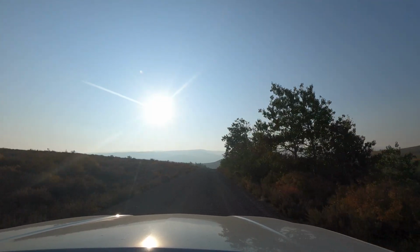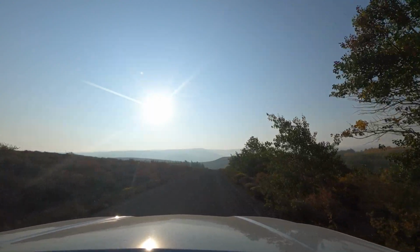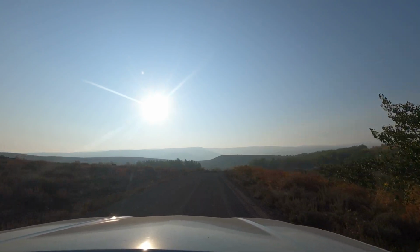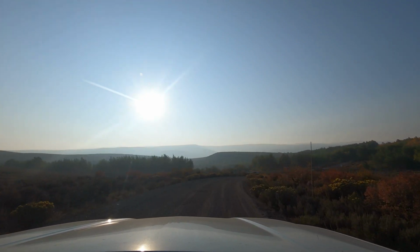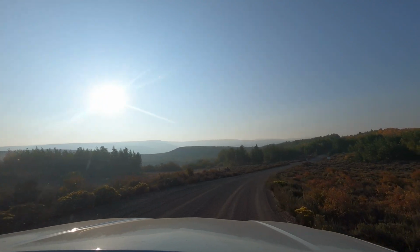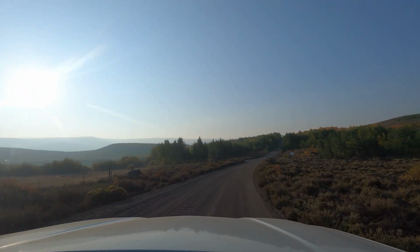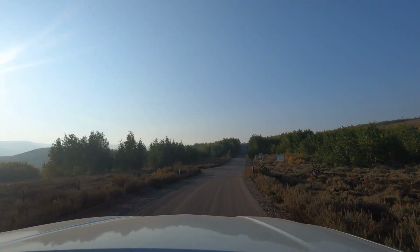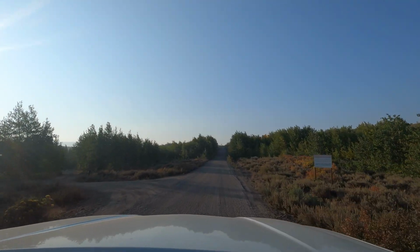Let's see what elevation we're at on my app. Just realized I can do that. So we are at 7,383 feet. We're 150 feet higher than where I camped last night. It's still 42 degrees. So the road, I read, goes up to 9,700 feet if it's correct. So we got a lot of climbing to do yet.